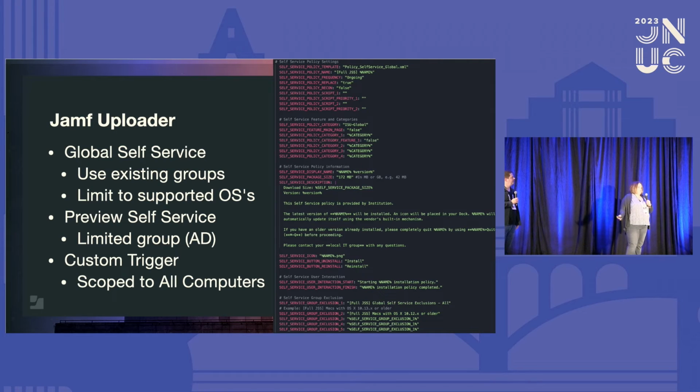And then preview is for our site admins. If they have an end user that comes to them and says, hey, I really want GitHub Desktop, we can have the site admin log into self-service for them and help them get it down. We have a lot of student techs that use that as well, as just a way to get things on machines really quickly. And then the custom trigger, which is scoped to everything. So the only way you can invoke it is if you create a policy. That's how you get there.